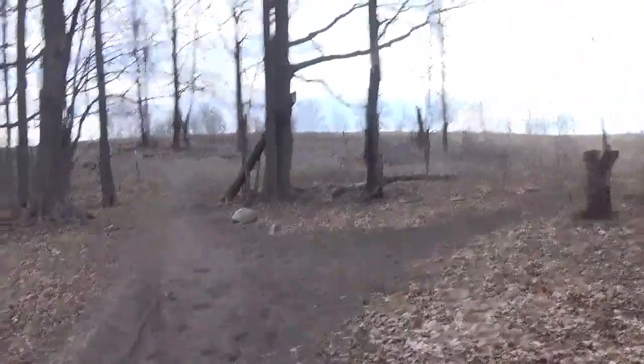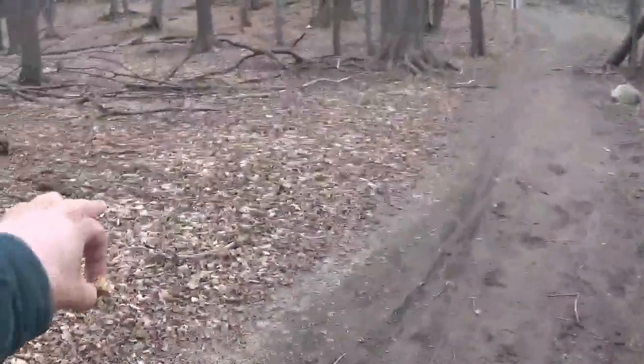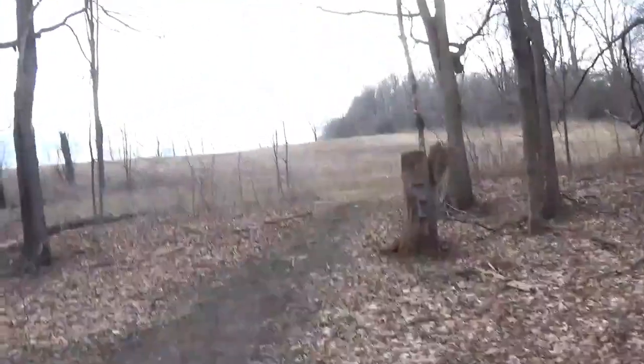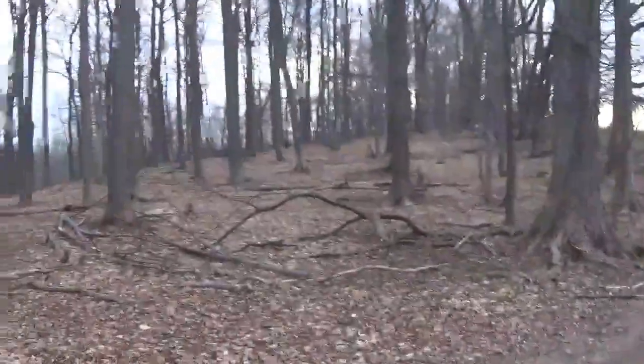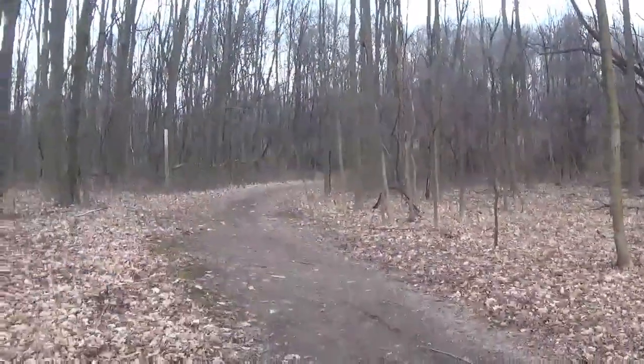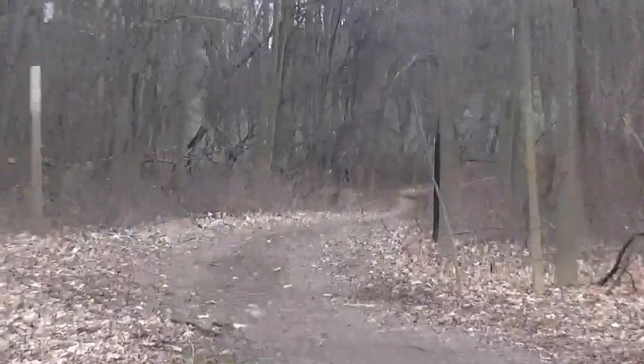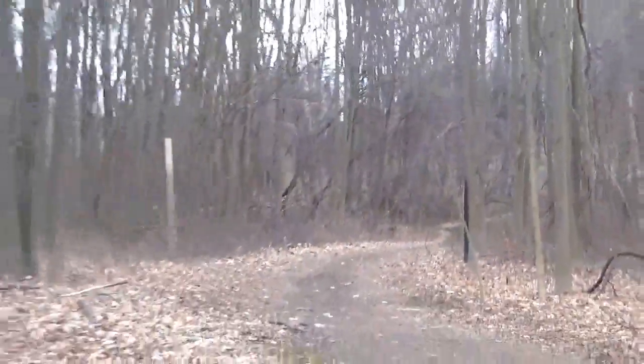Why wouldn't it be up here, like right here? Right here would have been a good spot for that sign, because you would be coming off either one of these other trails. But why have it way down there? You ain't gonna notice it. I don't know. Just saying.